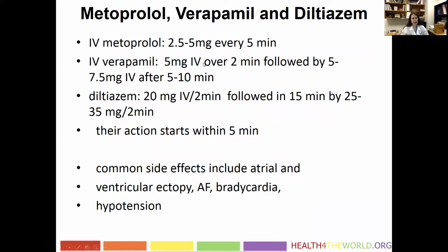If the tachycardia keeps coming back, even after we have stopped it once with the adenosine, then we need to give something else to last longer, or if we don't have adenosine, intravenous metoprolol, and you can see the doses here, intravenous verapamil, 5 milligrams IV over 2 minutes, intravenous diltiazem. All of these can start their action right away to up to 5 minutes, and hopefully they will keep the tachycardia suppressed for a little longer than what happens with the adenosine.